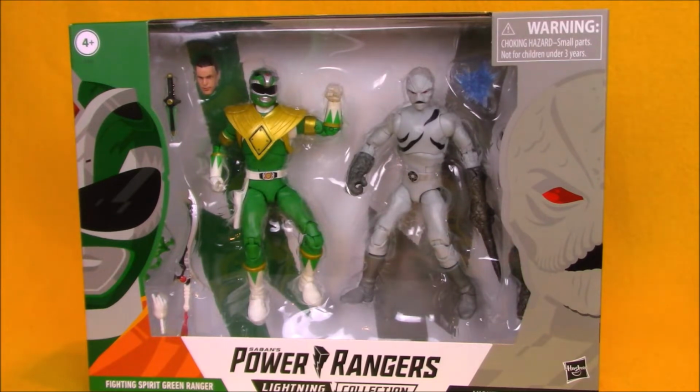I was so excited when Bandai started their Legacy Collection, but the Lightning Collection is so much better, and I'm really hoping that we can get a whole bunch of complete teams and continue to get monsters and bad guys. The Lord Zed figure from this line is incredible, and I'm so excited to get a putty here.